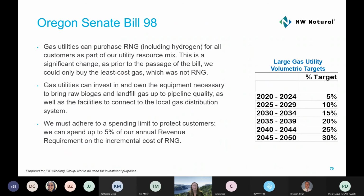So like I said, kind of the main thing driving us is really Oregon Senate Bill 98 and the procurements and investments that we've made to date. We have really done under the auspices of Senate Bill 98 and working towards the volumetric targets that that bill sets up. And I think that bill has its own definition of RNG.